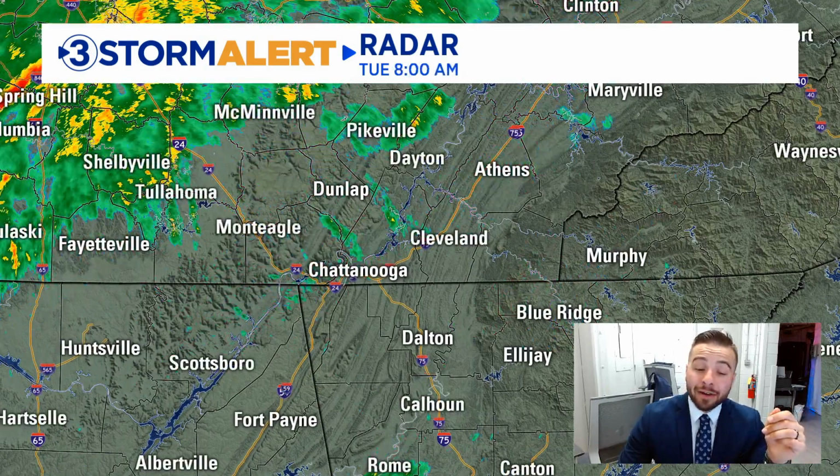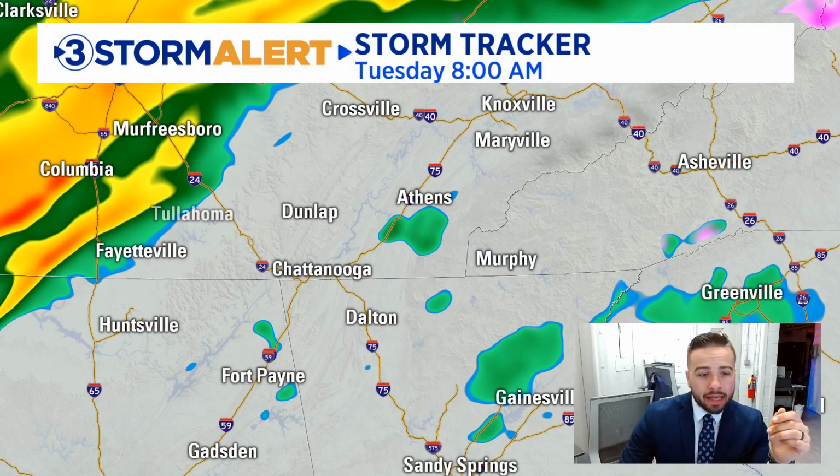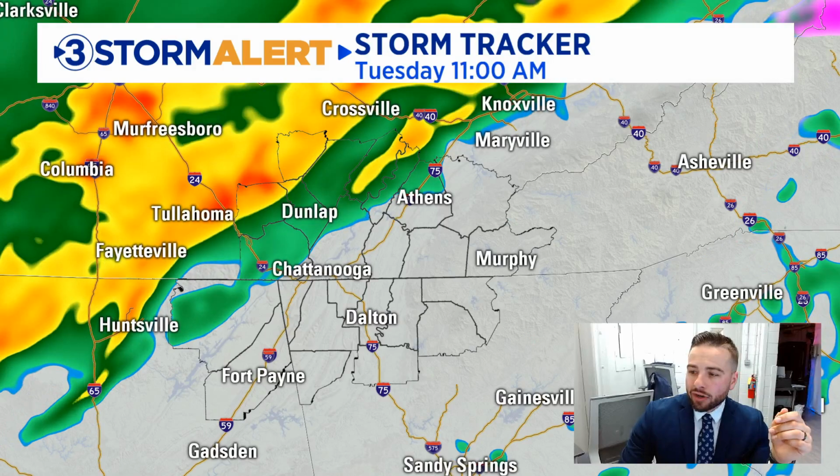So although it's not here yet, by this afternoon, it's certainly going to start to rain pretty good across much of the Tennessee Valley. So let's take a look at our storm tracker. All right, so we will fast forward this to about 11 o'clock this morning.